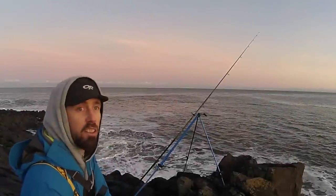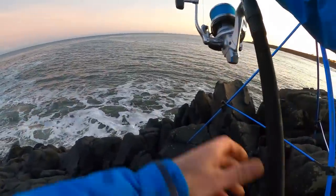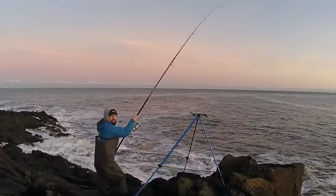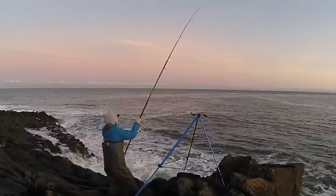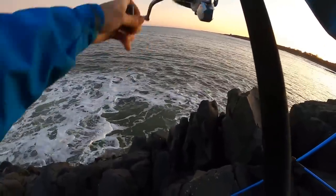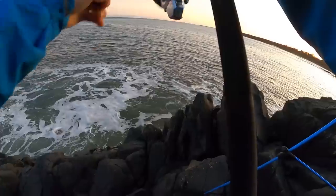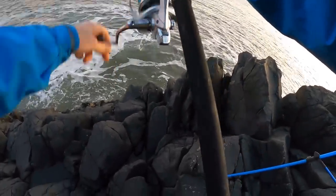So I've had 5 casts now. Oh, bugger. Got her this time. Again, it's not a big one, but it's better than missing it. It's a good sign for when it does get dark. Oh, he's got a little heavier. Hey, there we go. Oh, might actually be smaller than the last one.